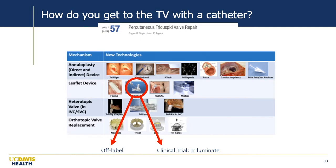I think all of us who were involved in some of the early experiences went to the company and said, listen, you need to put the exact same clip that we use on the mitral side on a catheter and a delivery system that makes it a lot easier just to get to the tricuspid valve. Because what we're doing right now is 10 times harder, but if you can do that, that's really going to help us. And that's what the Triluminate trial is. That's the one that I'm one of the primary investigators for at UC Davis.